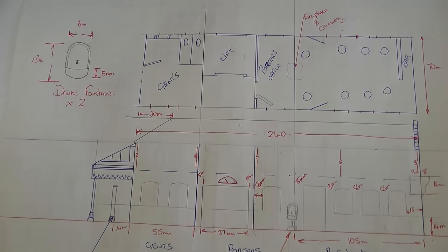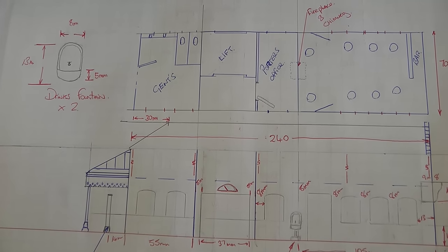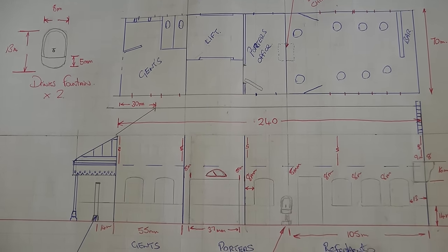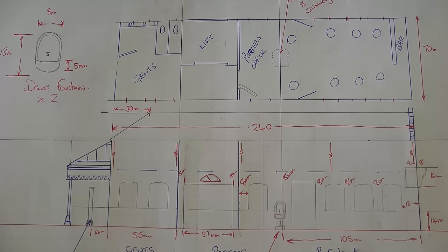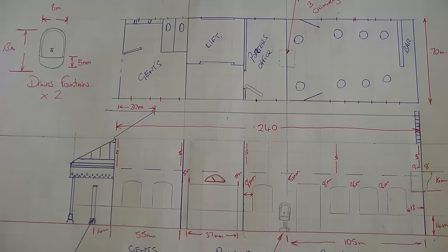And so I think I've got all the dimensions I need. I mean, little things might change, but that's what we're going to look at in a minute. So it's time to start building the station.